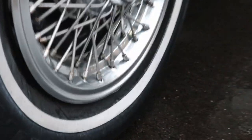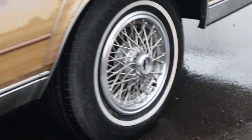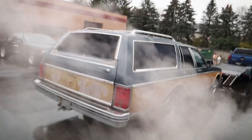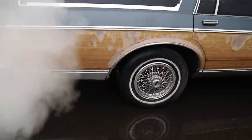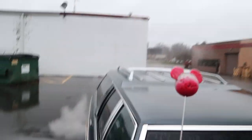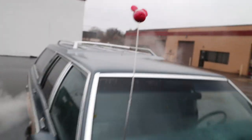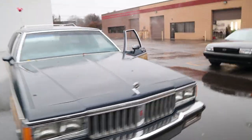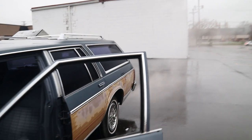Gotta get some air in all four of these tires. You can tell it's set. Look at that sidewall on the ground. It's gonna start eating up the tire. See, I rolled down the window. This tire needs some air in it too. Something with me just so I can give it a good bath.